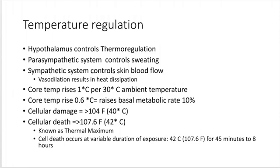Maintain range around 37 degrees Celsius, 98.6 Fahrenheit. Normal range is considered to be 36.2 to 37.7. Some people run low, some people run high. Rarely do we get 41 degrees Celsius, but it does happen.